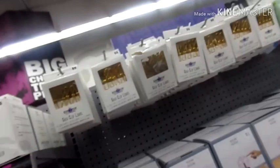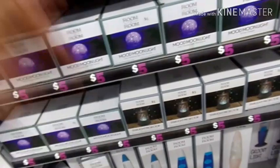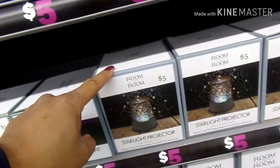Plasma ball, moonlight. Any of y'all that like the lava lamps, they have lava lamps in here for $5. Blue, pink, black, all different ones. Starlight projector, they have that in here. Panda string light, cloud string light. Right here on the side of me, y'all, are the makeup bags, carriers or organizers. Girl boss, you're like really pretty.